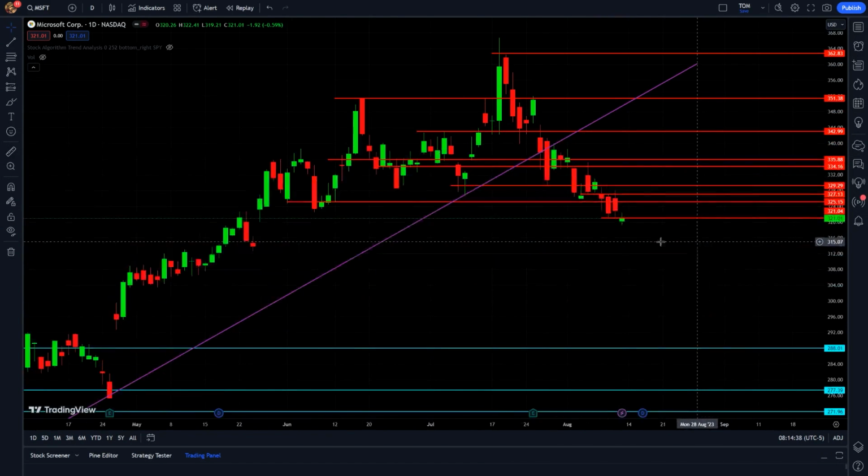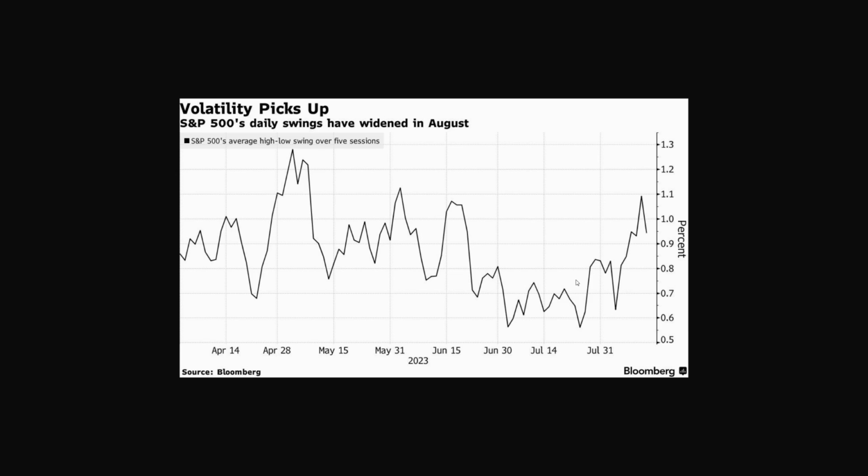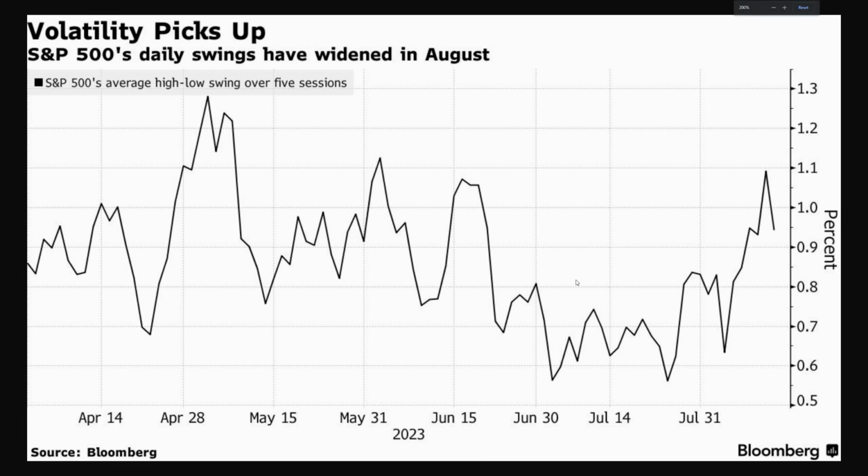But Tom, one thing that I cannot ignore is the volatility that we're seeing in the market right now. Looking at this chart right here, we can see that the volatility in the S&P 500 has almost doubled over the past couple of weeks. Look at that. When you see volatility increase like that, obviously you can see it in the market, but you can also feel it in the options.